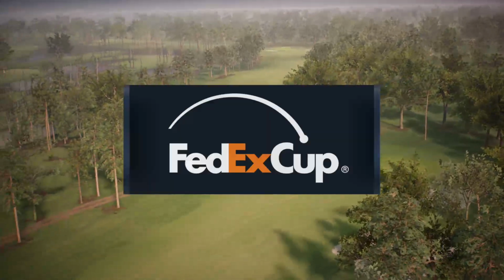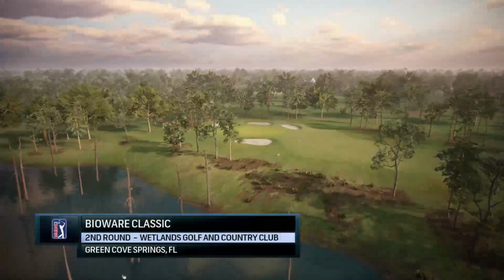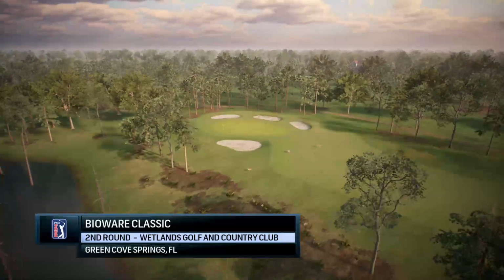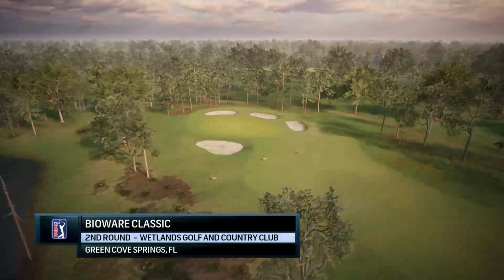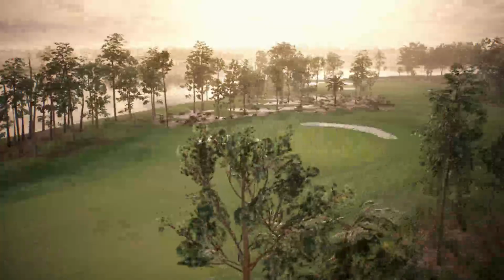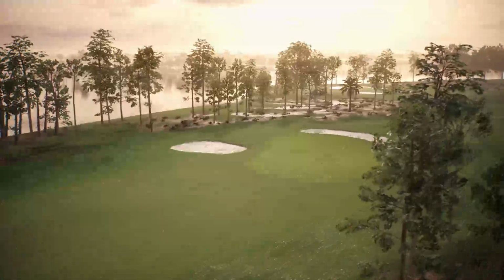Each with the season-long race for the FedEx Cup. Today, it's live second-round coverage of the BioWare Classic. It is just an ideal day for golf. Rich Lerner alongside Frank Nobilo. We're getting set for all the action this afternoon at Wetlands Golf and Country Club in Florida.